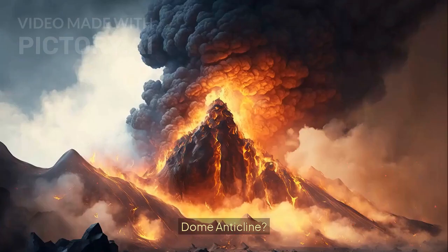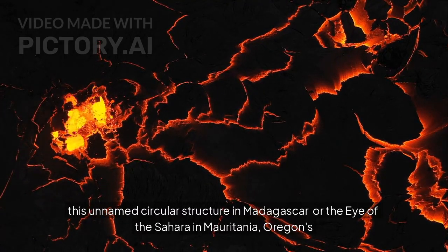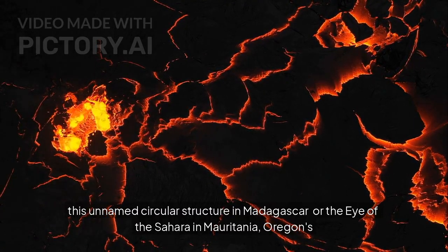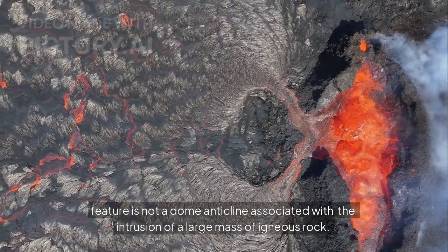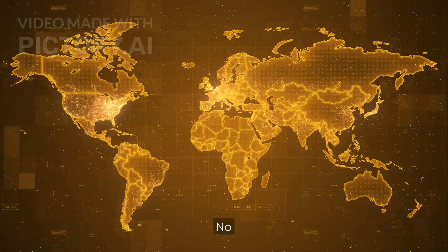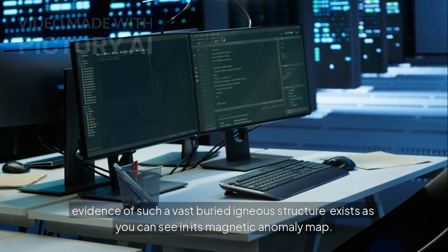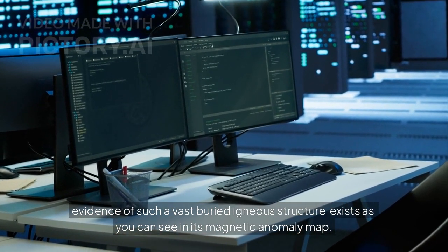And, unlike Dome Anticline, this unnamed circular structure in Madagascar, or the Eye of the Sahara in Mauritania, this Oregon feature is not a dome anticline associated with the intrusion of a large mass of igneous rock. No evidence of such a vast buried igneous structure exists, as you can see in its magnetic anomaly map.